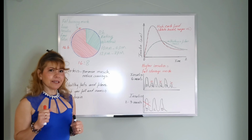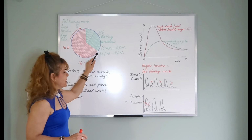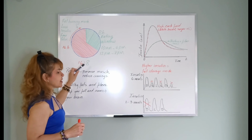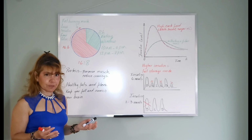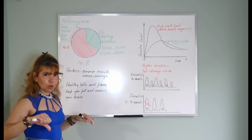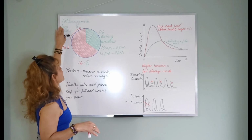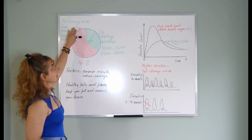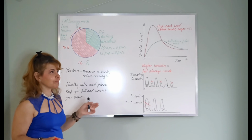So if we give the body a break, for example 16 hours, when we eat the last meal, by the time we arrive at the 16-hour mark, all the glucose available for the body to use as energy has been already consumed, and the body has nothing else. So the level of glucose in the blood is low, then the level of insulin is low. Therefore, the body has the green light to be in a fat burning mode, right? So then the body taps into the fat store to be used as a source of energy.